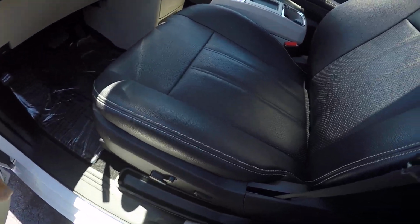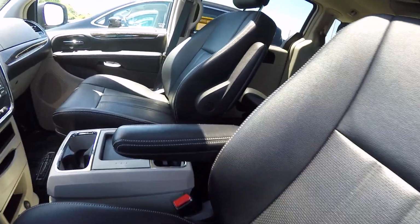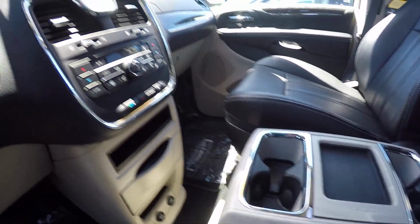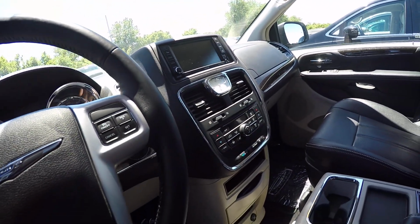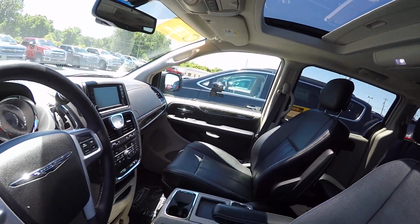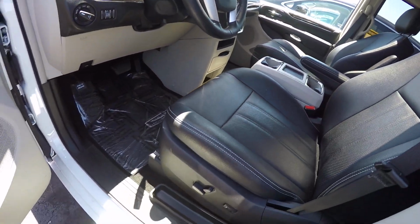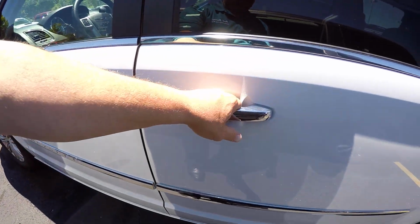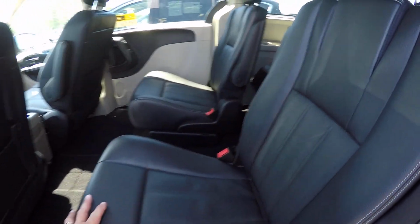Got a black leather interior. Leather wrapped steering wheel. Interior looks great. Heated front seats, heated steering wheel. CD player, Sirius satellite radio, auto dimming mirror, cruise control, Uconnect hands-free radio, power driver's seat, power windows, locks, mirrors. Of course, two power side doors, power lift gate.